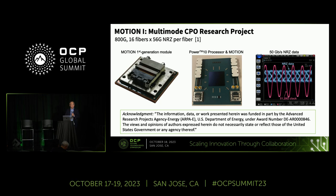And I'm pleased to say that this solution, which is built, tested, and demonstrated at OFC earlier this year, has achieved 4 picojoules per bit. Let me be clear, that's 4 picojoules per bit, including lasers. There are no external lasers. There are no polarization maintaining fibers. The lasers are on board.